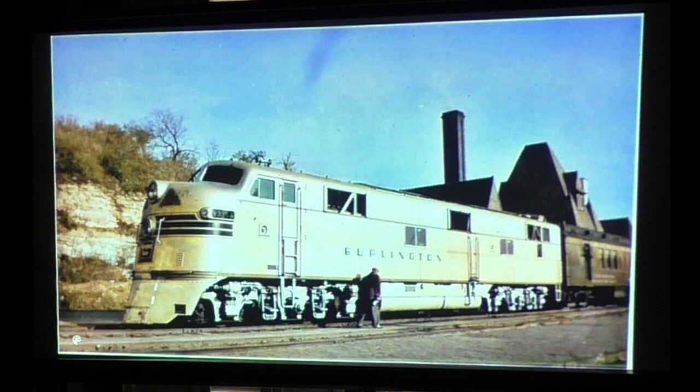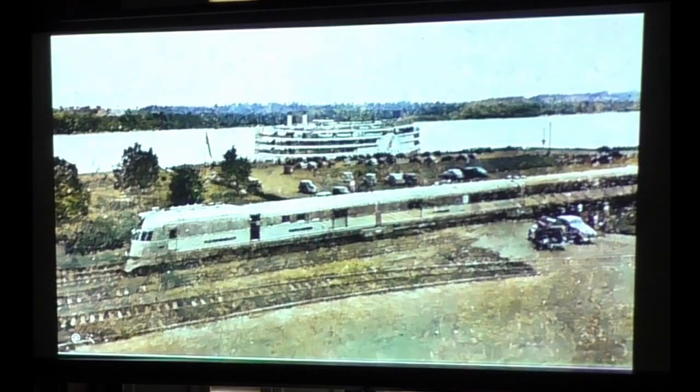I'm thinking this is around the 50s. This is a Burlington Route locomotive in front of the Union Depot there. And in the same vein, I found this, which is a little pixelated, but this is the Burlington Zephyr that serviced Keokuk for many, many years. You can see the paddle boat in the background.